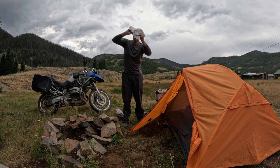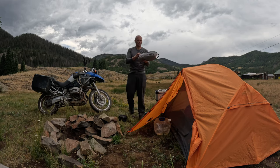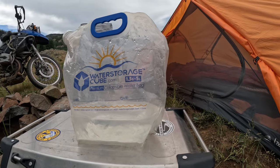Staying hydrated is crucial on any trip, and the WaterStorageCube Premium Collapsible Water Container Bag, priced at $13, is a godsend. It's collapsible, easy to carry, and perfect for keeping you hydrated during your adventures.